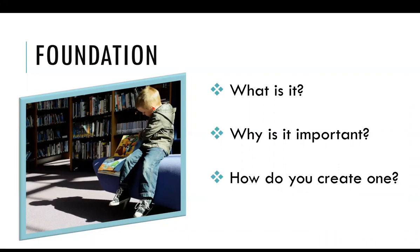How do you create one? Much like a Friends group, it takes time and determination to start a foundation. However, there are more key legal steps to begin with than there are when starting a Friends group. First, a board of directors and officers need to be selected, articles of incorporation and bylaws prepared, and tax-exempt status with the IRS needs to be applied for. These aspects need to be set up and finalized before work as a foundation can begin.